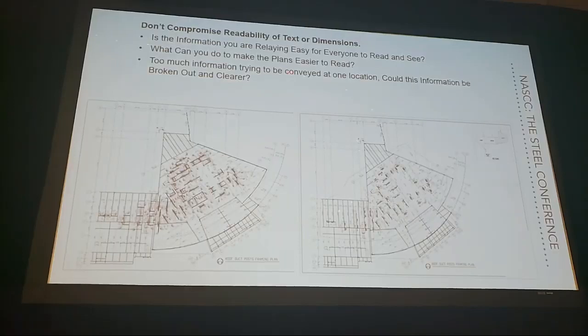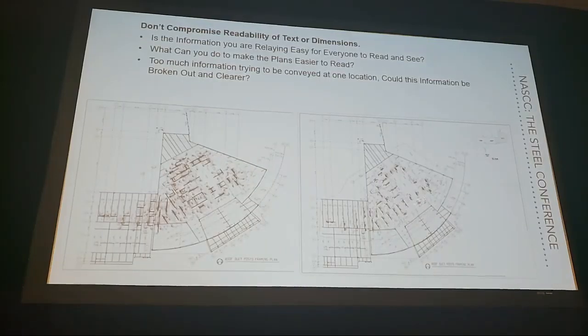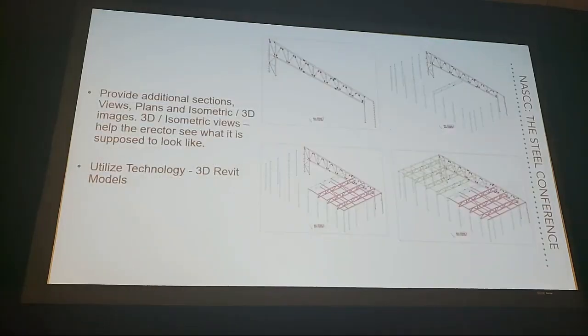Now, this is an example of putting too much information on a drawing. If you look at that right there, that's gonna be pretty hard for me to digest all that, particularly in the field, on a dark afternoon or whatever. So get rid of the stuff that you're trying to portray here, or use two sheets or whatever, and make this to where we can actually read it, and read the piece marks and tell what's going on here. And this is just, provide additional sections, views. Like I said again, we love software, we love isometrics, we love information. The more information, the better.